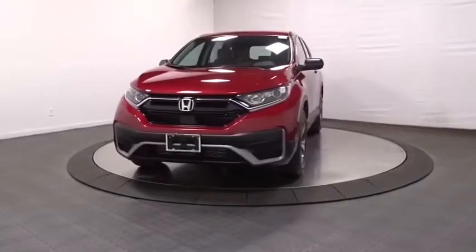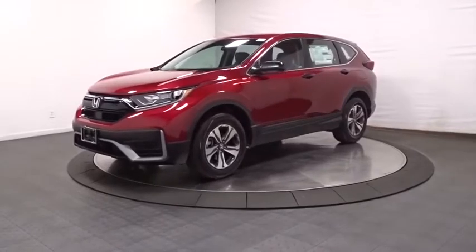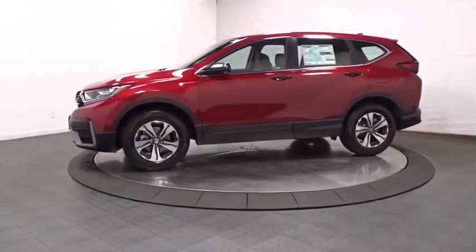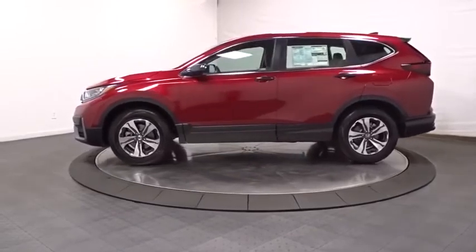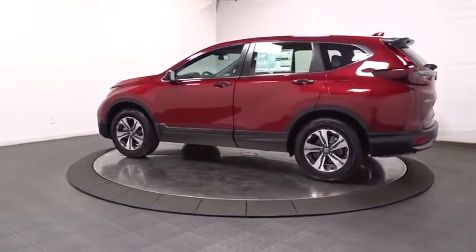Take a ride in the 2020 Honda CR-V. CR-V, a top recommended vehicle because of its car-like driving manners, good value, cool technology, and comfy interior. This vehicle has less than 100 miles. Here are some of this vehicle's great options.